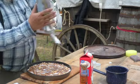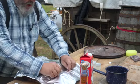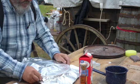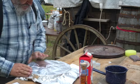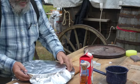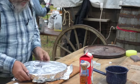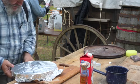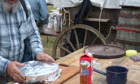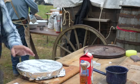Then we're going to take aluminum foil and wrap it good and tight. Then we're going to put it in the Dutch oven for about 45 minutes or so. And then we'll take it off and let it cook for another 10 minutes or so, mainly top heat. So I'm going to get this in the oven and get it baking.